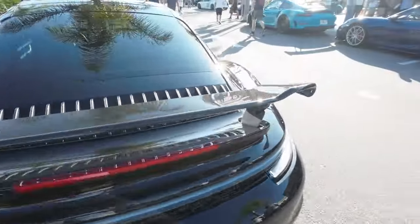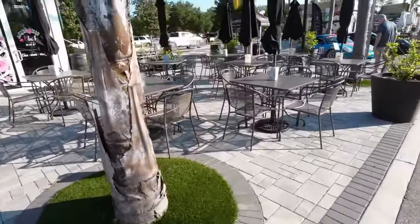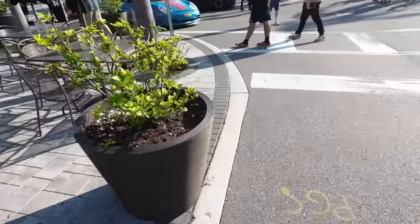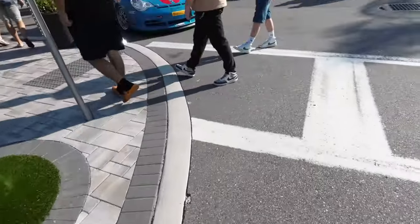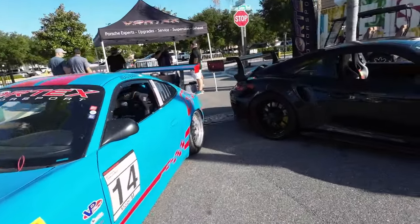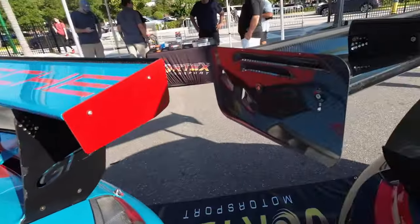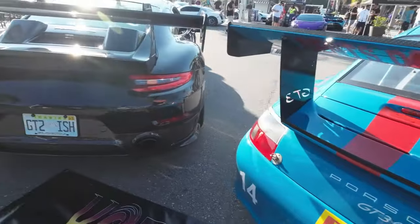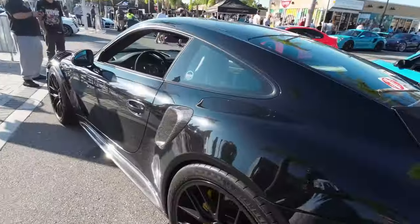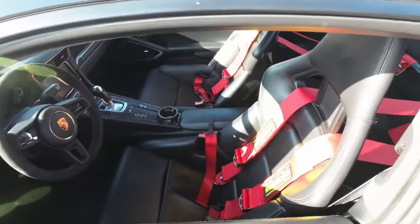Another 911 Turbo S, 992. Let's see. Look at this one. These two 911s. I think that's a GT3, and this one's a race car. Yeah, both of these are GT3s. Hold on, let me go right around the back. Let me show you. Let's make sure I'm right. Yeah, that is a GT3 Cup, and I think this one's a GT3 as well. No PDK, surprisingly.